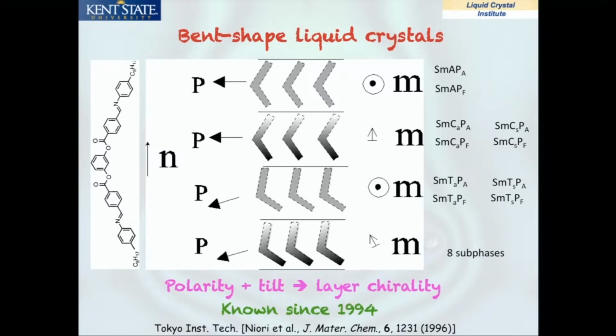There's another option if they are leaning, not tilted in that way, but in this case, the polarization will not be parallel to the layers. It also has 4 possibilities, and the last possibility concerning smectics is that it can be double tilted. And this has 8 subphases. I didn't even want to bother you with those. So just the smectic phases from bent-core liquid crystals can have 8, 10, 18 different phases. And they can be distinguished in different ways. So just the smaller kink brings in lots of variety.